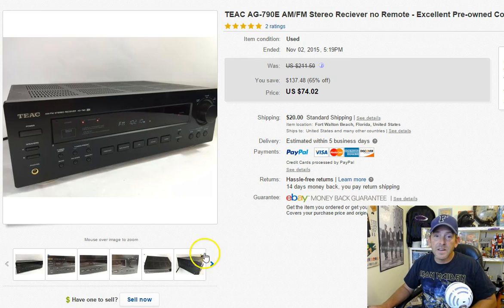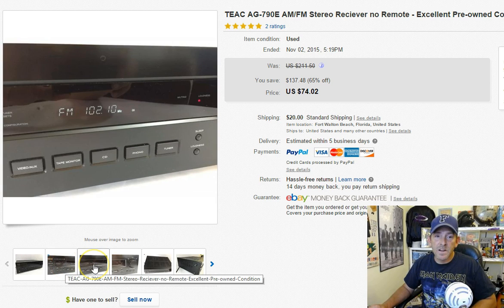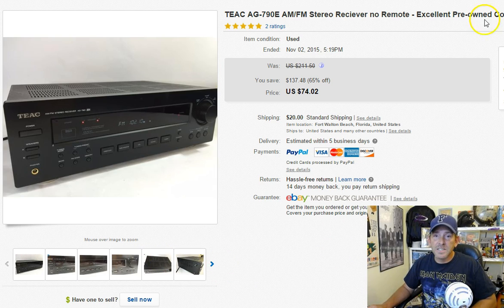Another teak. As you guys can see, like I said, I take my pictures of this stuff running full steam, and when you're honest with your listings, then you sell them. It brings good money.